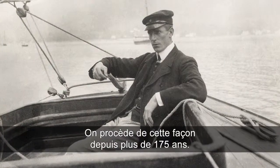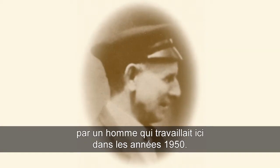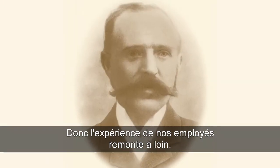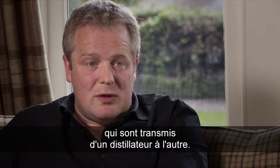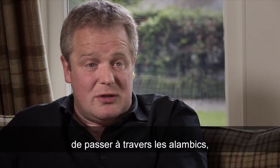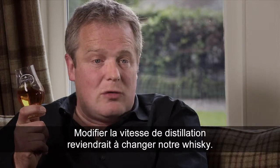We've been doing it this way 175 years plus, and our stillman today does it because he learnt to do it that way from a man who probably started working here in the mid-50s. That's the sort of length of time that we're getting with the people that make the whisky. And it's just that knowledge and that passion handed down from one stillman to the next. We know that if we take things slowly, if we simmer the spirit, if we nurse it through the stills, we'll end up with this great sweet dram. And to change the speed of distillation would just change us out of all recognition.